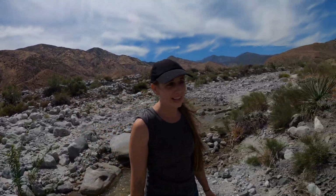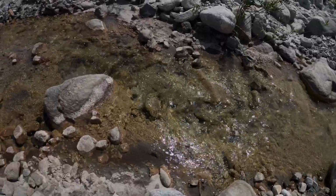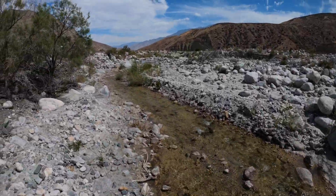We wandered off the main path. We kind of made our own path, always trying to explore and find new things, and we actually found the water. This is the Whitewater River right here.